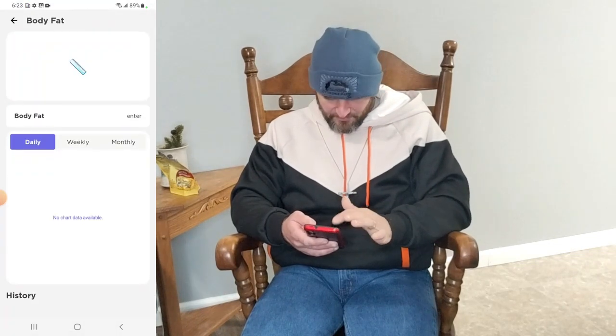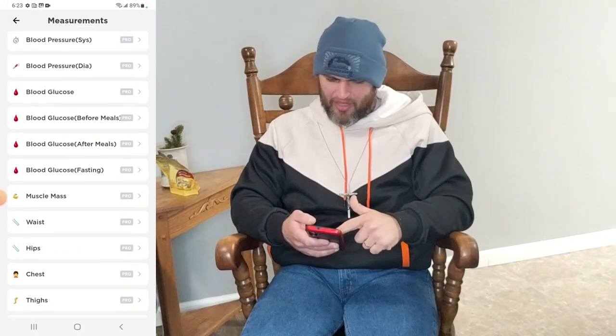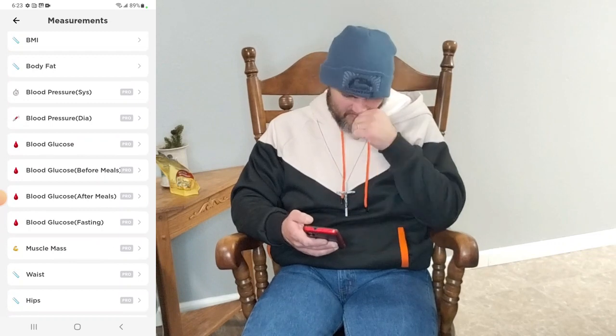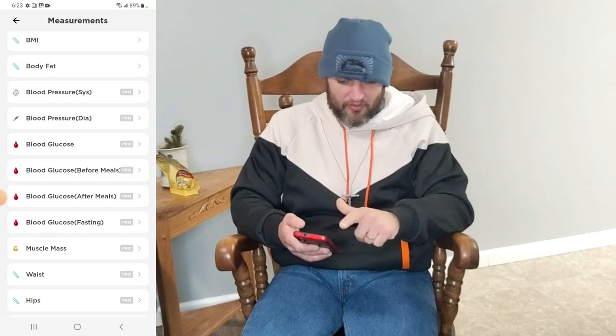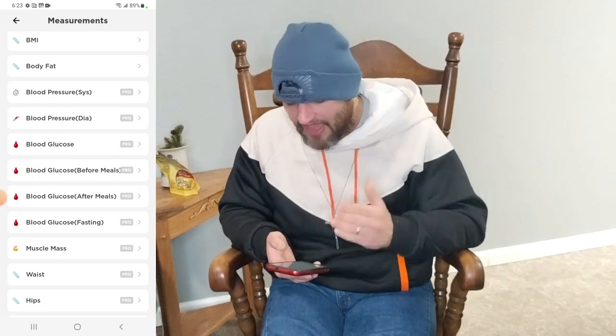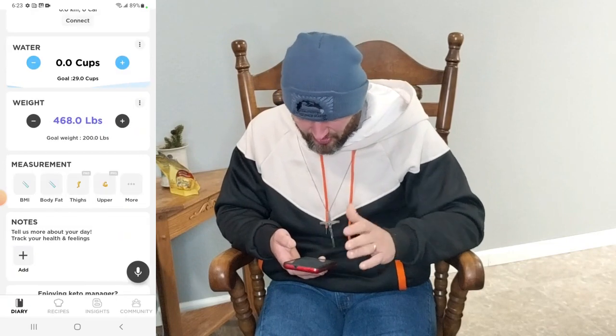Okay, and there are all different things you can do. We've got measurements. You can put in your body fat. I don't have all that, and I never had all that, but there's more. And if you get the Pro, you can monitor your blood pressure. Especially if you are diabetic, this is great. This is a great diet for that. This might be huge for you. I didn't have any of these issues, but if you do, getting the Pro might be great for you. You can put in your blood sugars and stuff like that.